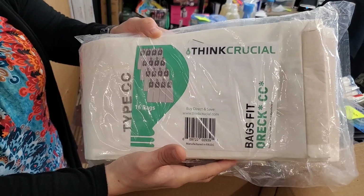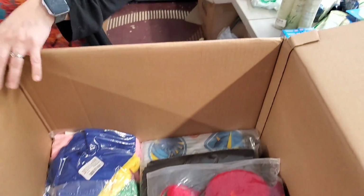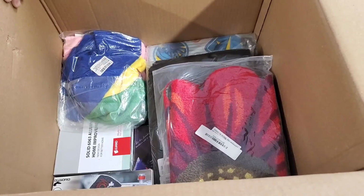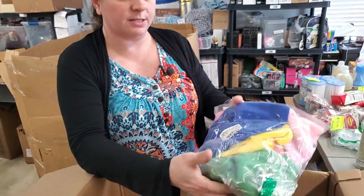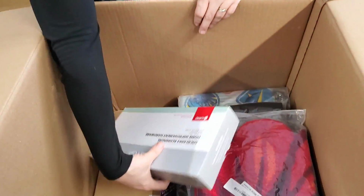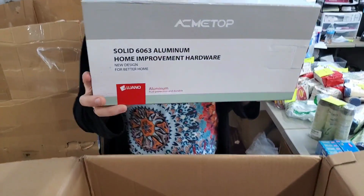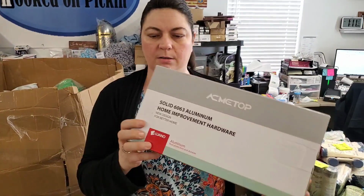Bags fit the Auric, and these are type CC, 16 bags of those. So if you use that vacuum, there you go. Got a good deal. Oh, these microfiber cloths are really handy. This is a pack of 4 different colors. What is this? Solid aluminum home improvement hardware.